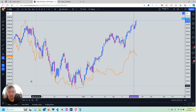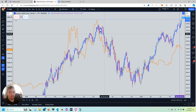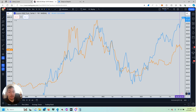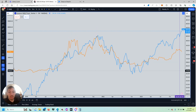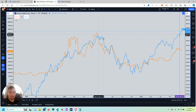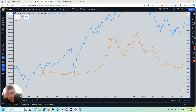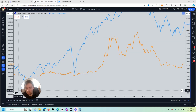Back in the day, look here during 2020, 2022. Look at this. This was very, very correlated. Let me get a line chart actually, so blue is Nasdaq, orange is Bitcoin. You do see a very small, similar correlation right here, right there. As we're coming up, let me get a log chart on Bitcoin. Whoa, that's my face.